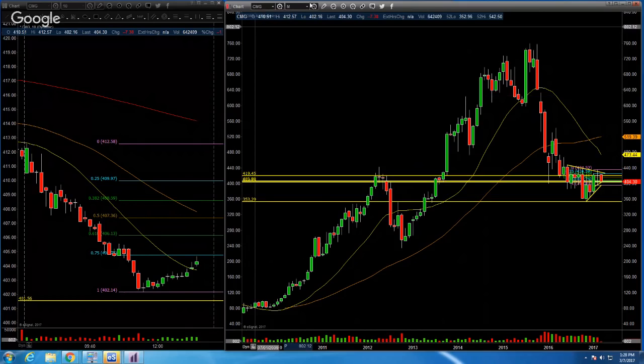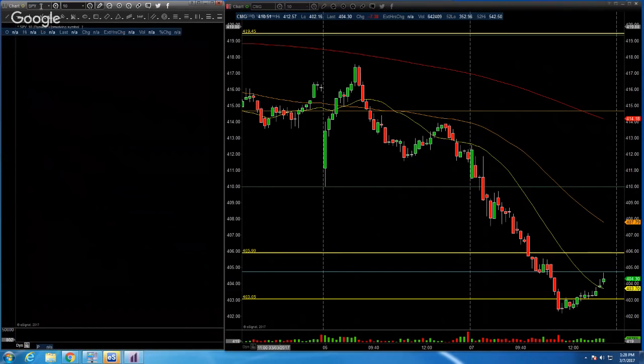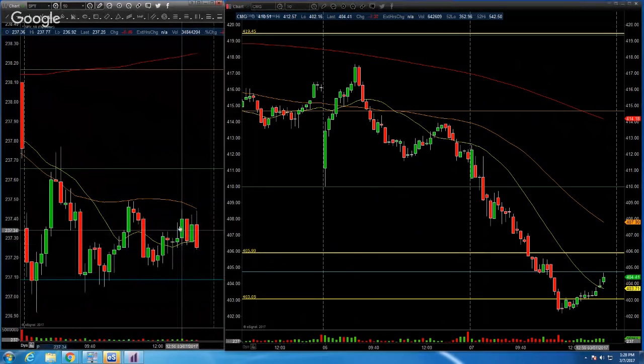Here, this is what I'll do. I was like, wait, what do I do? Ten-minute chart. Let's go with the SPY right here. I just don't like what they're doing. They bring people along and shake them out. Bring people along, shake them out. And that's what I don't like.